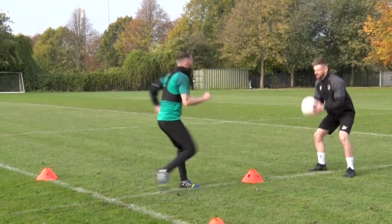Really looking forward to it. Like I say, hopefully if I'm selected on Saturday, can get back at it straight away and get a good feeling run about the place again.